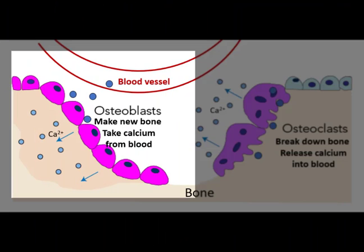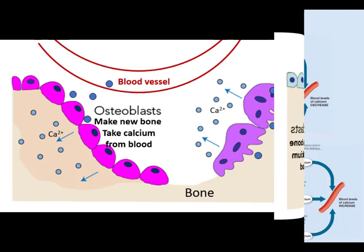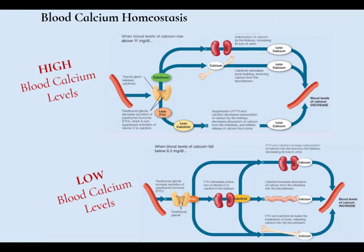Osteoblasts in the bone are stimulated to make new bone matrix, which then gets calcified by moving calcium from the blood into the bone, and the absorption of calcium in the intestines decreases. These actions will decrease blood calcium level and bring it back to homeostasis.